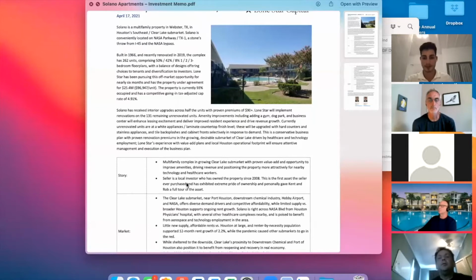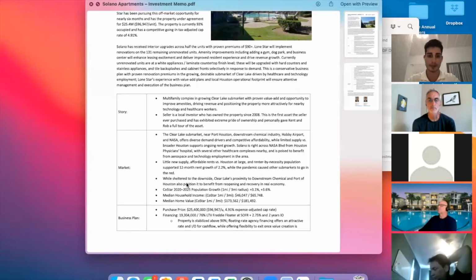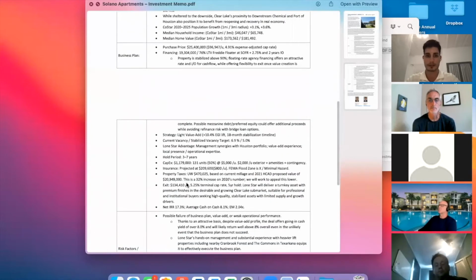Understanding how did this deal come about, right? Investors are always asking, is it off market, on market? Who's the seller? Why are they selling? So the story is super important to me. Obviously, the market's a big component. The business plan, right? The pricing, the debt, what's the value add strategy?